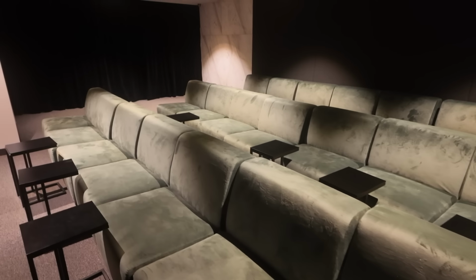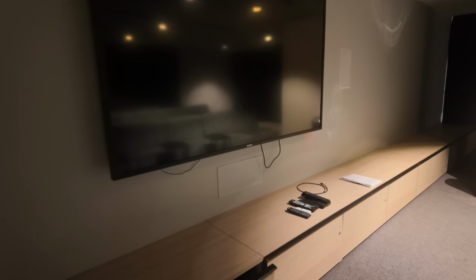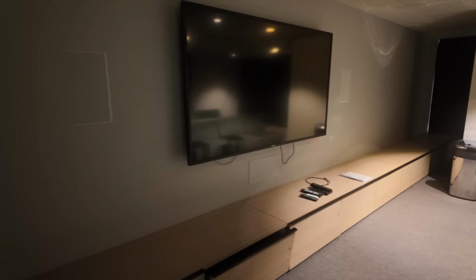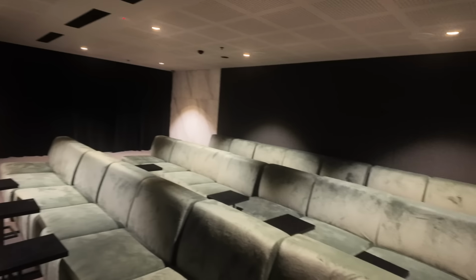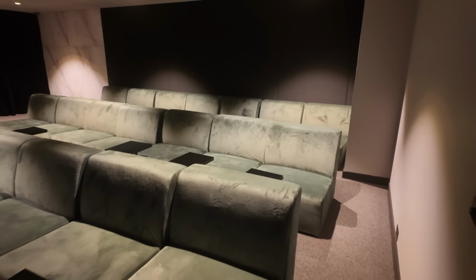Oh, it's dark in here. All right, and this is the cinema. It's actually really nice. Look at it. So it has a huge screen, and then I think you just connect whatever device you have that plays movies, and then you can watch it on the big screen in here. Really nice. You can bring a lot of people and do a big movie night, which I never did, unfortunately.